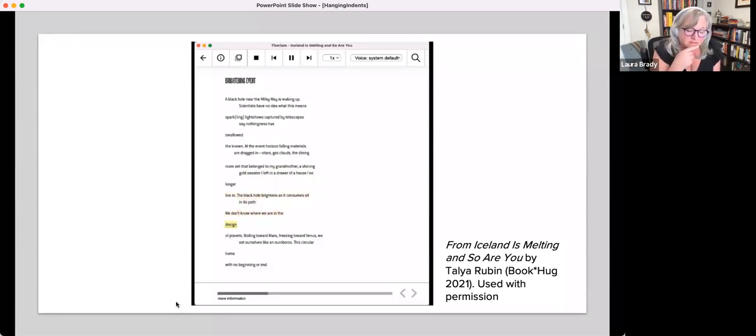So a couple of things I just want to point out. When I tested this book in Thorium and turned on the voiceover to listen to how it was reading, the things I was listening for were appropriate pauses at the end of the lines and in between stanzas. I don't know if you noticed, but, sorry, I lost my spot.